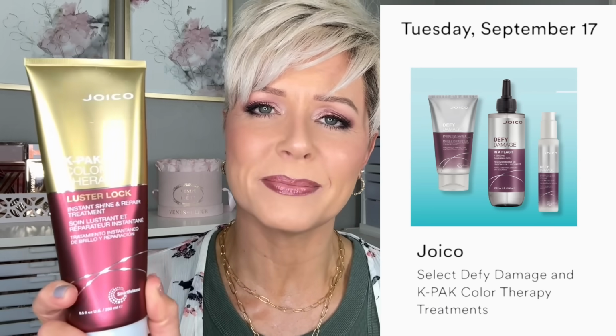Tuesday, September 17th, we have another one of my top most recommended products. I think this is in my top 5 hair products of all times. It is the Joico K-Pack Luster Lock Instant Shine and Repair Treatment. This is the large size. This is the 8.5 ounce size. I love to stock up on this particular product during the sale. So on Tuesday, September 17th, many of the Joico products are going to be on sale, including this.